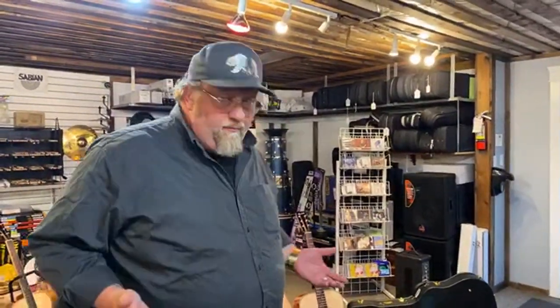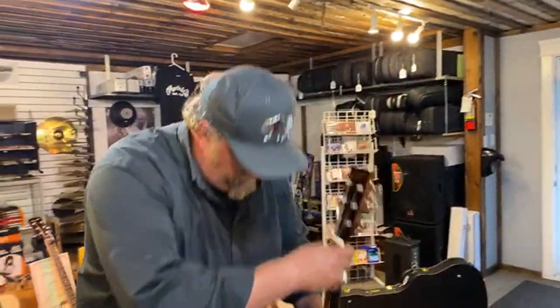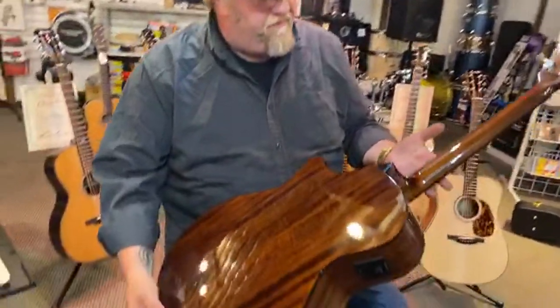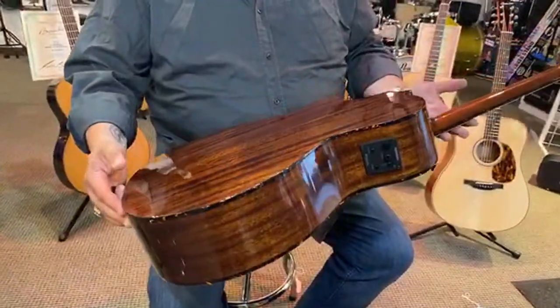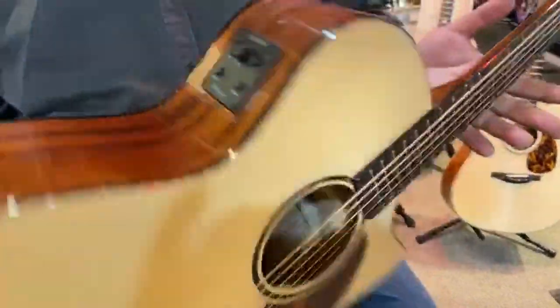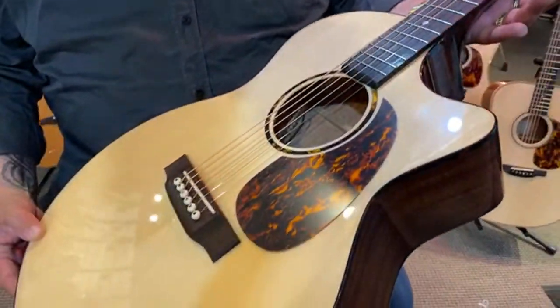They've paid tribute to Martin, of course. If you're going to be a guitar builder, you always have to. Martin invented the dreadnought, invented most of the body styles we deal with all the time. So they've built these guitars here as well. This is a mahogany OM. It's beautiful wood. Bound in tortoise, onboard pickup, solid top.